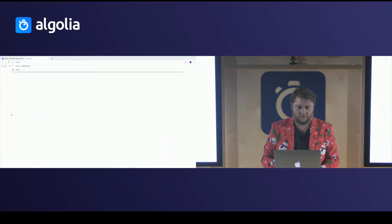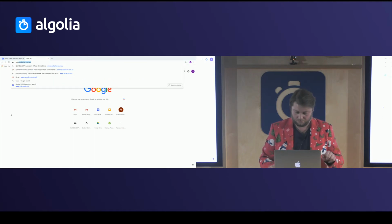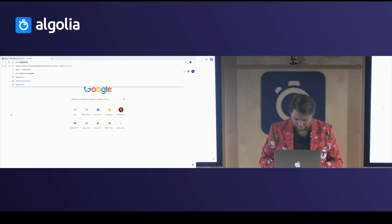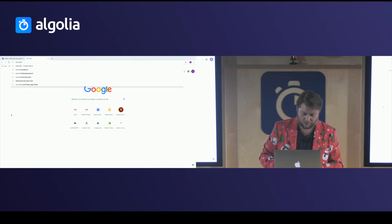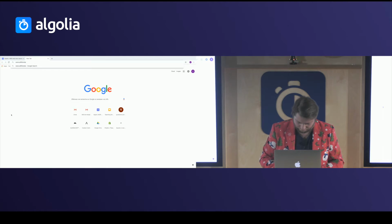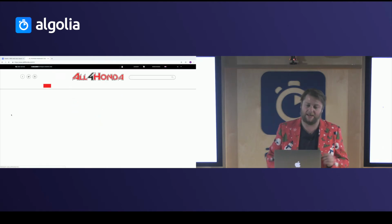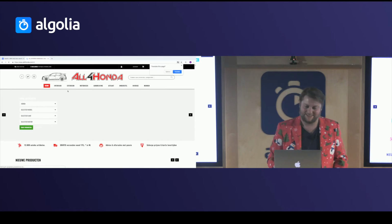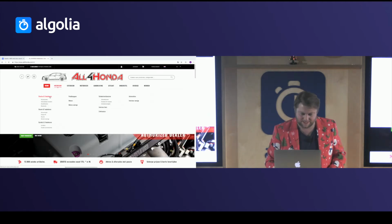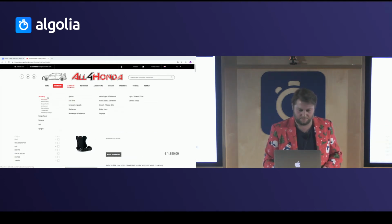So let's see if I can. Oh, French keyboard. Got it. Thank you very much. Interior, let's get the seats. Oh, well, the seats are mostly universal, so let's get lighting.